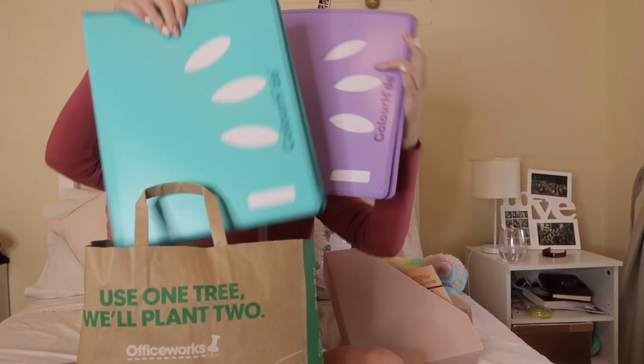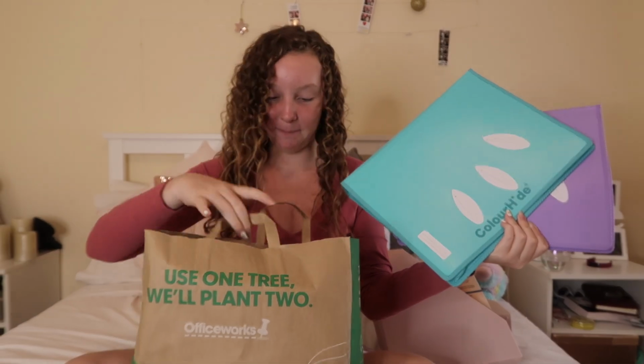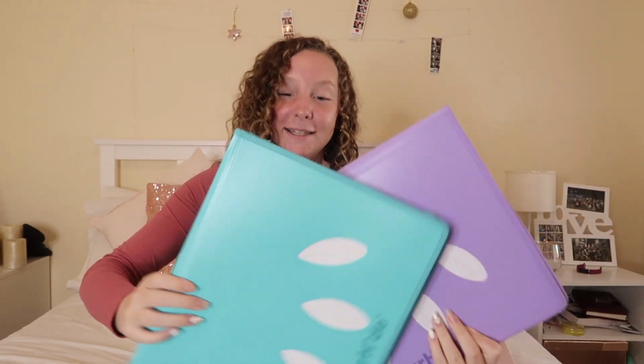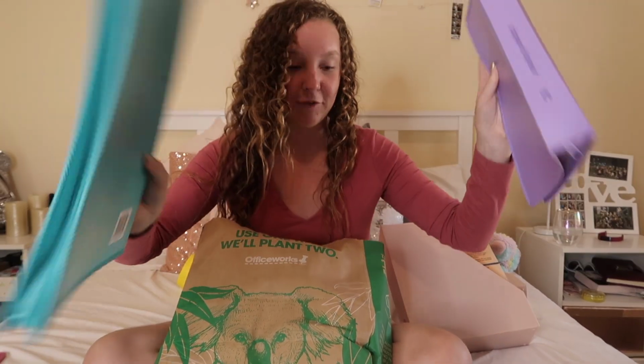And I also got these kind of zip up binder things. Now this was kind of inspired by Grace's room. I see that she gets these binder things every year, and I thought that these would be good for the subjects that I have all my textbooks for, like English and math, where I have my extra pencil case, and you can just put everything in there. So I'm going to do that now.